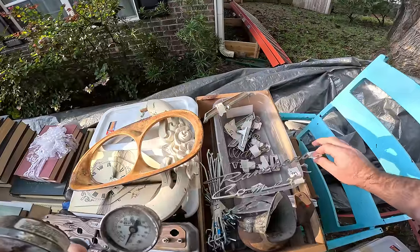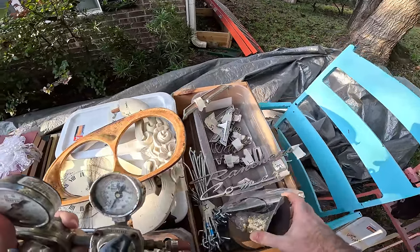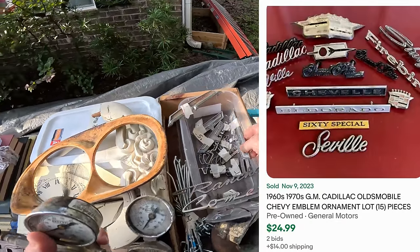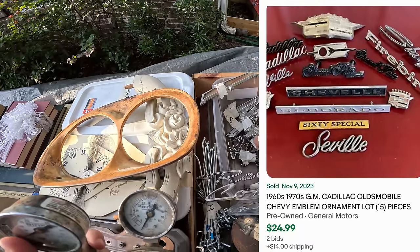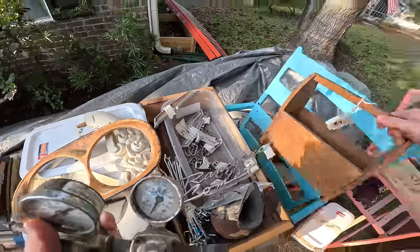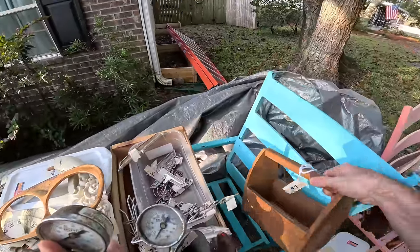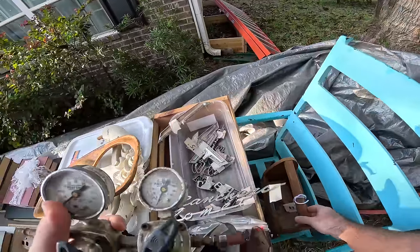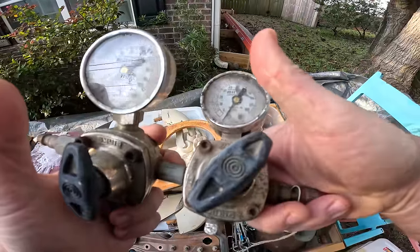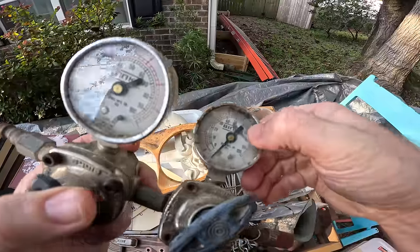Another Ranchero. Got some old emblems, $5 a piece. Hello, guy. That's cool. Cute. Some of those little casters can be worth a lot of money. How about this? That gauge looks jacked up.